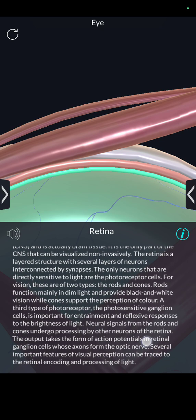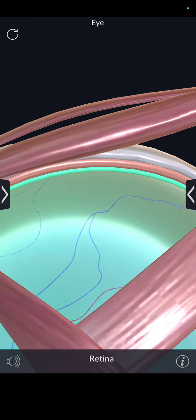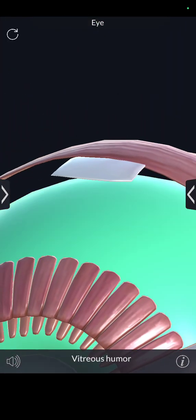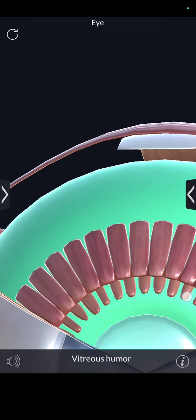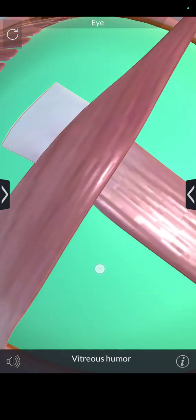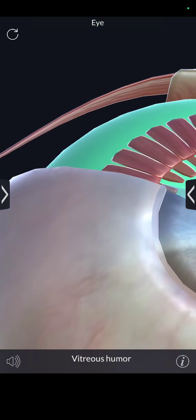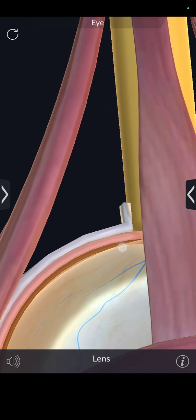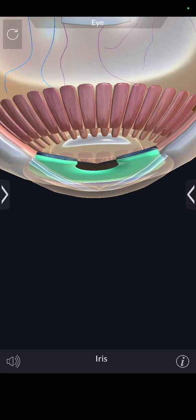Superior rectus. Vitreous humor. Superior oblique. Cornea. Lens. Ciliary muscles. Iris. Pupil.